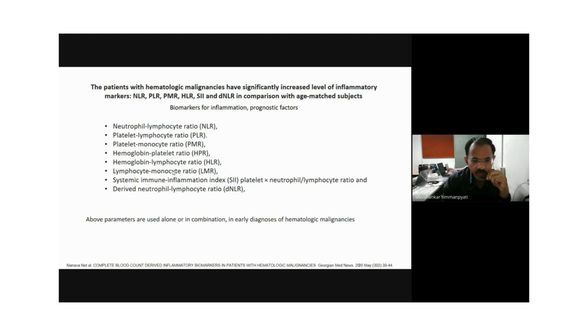Now, there are really wonderful calculations you can do to understand the information further, in addition to the earlier slides I presented to you. These are the neutrophil lymphocyte ratio, platelet lymphocyte ratio, platelet monocyte ratio, hemoglobin platelet ratio, hemoglobin lymphocyte ratio, lymphocyte monocyte ratio, and systemic immune inflammation index, that is calculated by platelet times neutrophil divided by lymphocyte. This is how you can derive those numbers, and the derived neutrophil lymphocyte ratios. These are all calculations which will give you an understanding about the prevalence of inflammation.